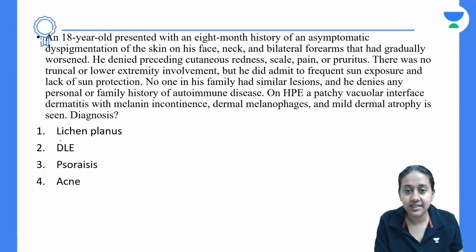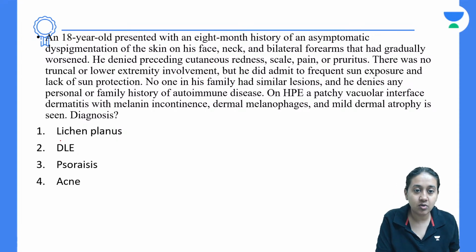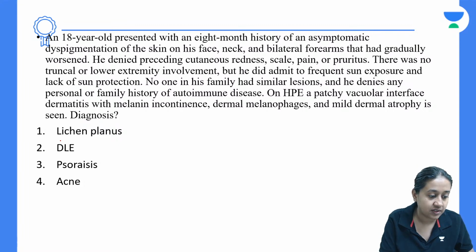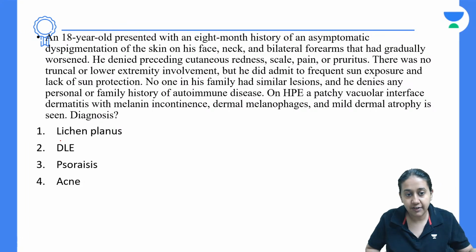So, an 18-year-old presented with an 8-month history of asymptomatic dyspigmentation of skin. There was no truncal or lower extremity involvement, but he did admit frequent sun exposure and lack of sun protection. No one in his family had a similar lesion, and he denies any personal or family history of autoimmune disease. On histopathology, a patchy vacuolar interface dermatitis with melanin incontinence is seen. The diagnosis is... very well done.